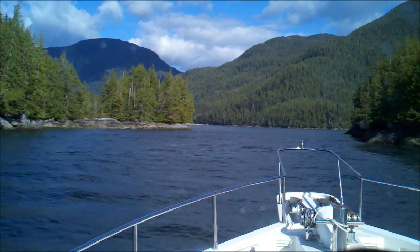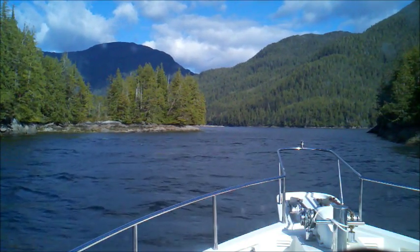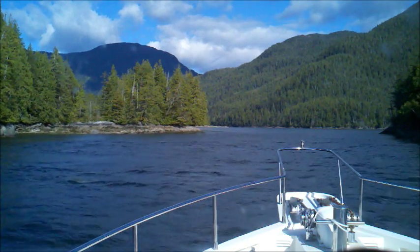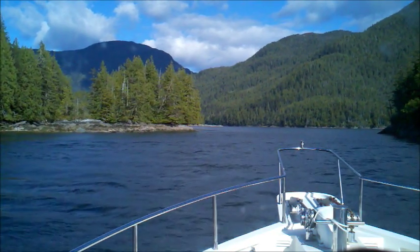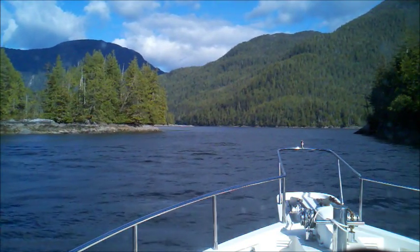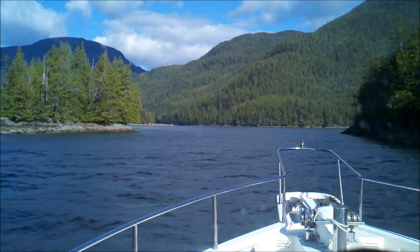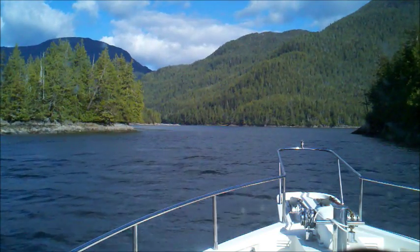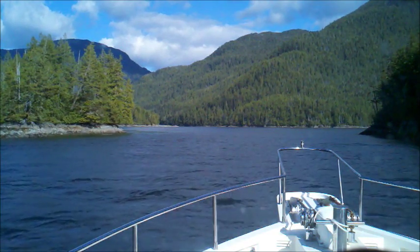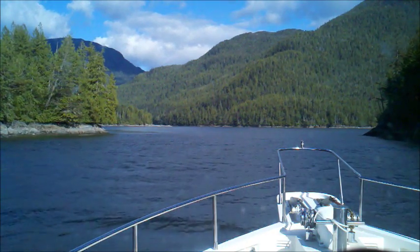View heading 87 magnetic. Still 2 knots is all we're seeing. Fairly deep here, 50 feet, 48 feet. And now we're right in the center of the channel, and we're still only 2 knots or 2.1 knots at this point of the tide.